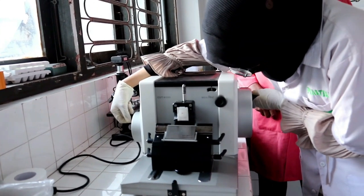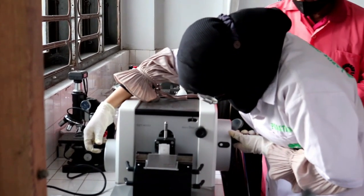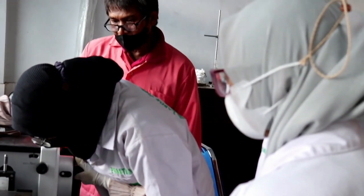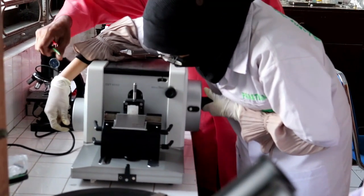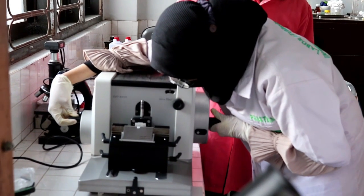Microtome knife preparation. The microtome knife must be sharp before use so that the tissue can be cut correctly and not ripped, resulting in good tissue. The microtome blade is then positioned at the specific angle on the microtome. Position the paraffin block sheet and block preparation on the microtome.